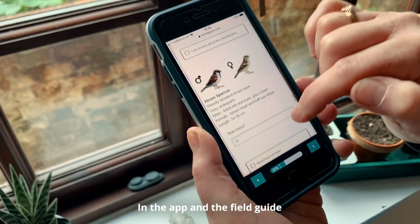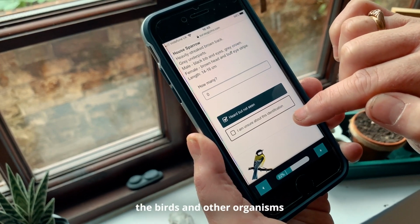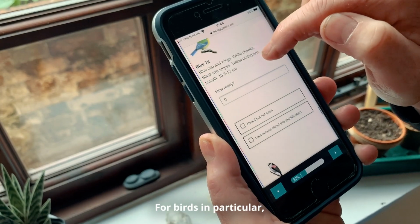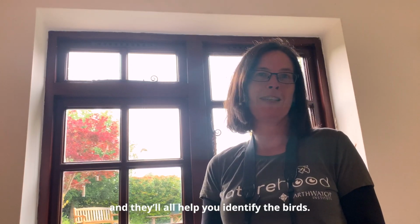In the app and the field guide, you'll find plenty of pictures and descriptions to help you identify the birds and other organisms that we ask you to do as part of the challenge. For birds in particular, think about the colour of the plumage, the feathers, the beak shape, the colour of the legs and the size. They're all important and they'll all help you identify the birds.